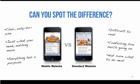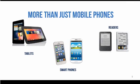And there's not a lot of extras to it, right? There's no fluff, there's no additional details beyond really just what you need. But that's what's important. A mobile-friendly website, again, takes into account that you're on your phone and you're on this small interface. All right? So now it's actually more than just mobile phones. There's lots and lots of mobile devices out there now, all kinds of different types, and they're getting to be more and more every day, right?